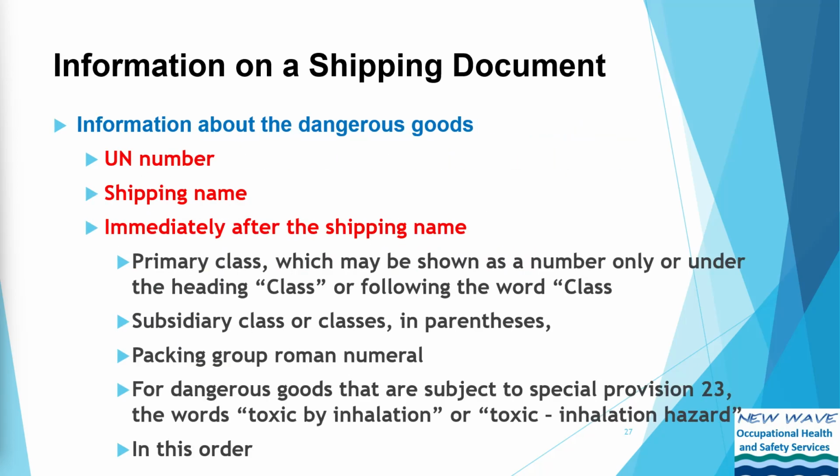Getting back to the contents of a shipping document. Immediately after the shipping name, we list the primary class, which may be shown as a number only, or under the heading class, or following the word class. The subsidiary class in parentheses, the packing group Roman numeral, and lastly, for dangerous goods that are subject to Special Provision 23, the words toxic by inhalation or toxic inhalation hazard.